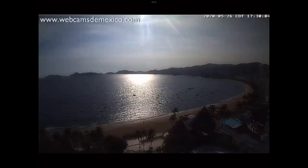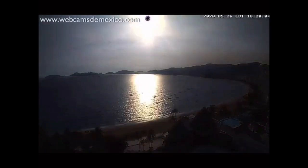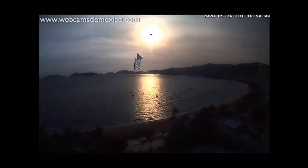Okay, this video is in Acapulco. I'm going to slow it down to examine it. This is from May 26th. It's actually today. I thought it was yesterday, but it's for today. And we'll slow it down and take a look at it here. So here comes the sunset. Now the black dot there in the center is actually the center collector system, which is a focal point of the way the light is distributed out of the sun simulator.